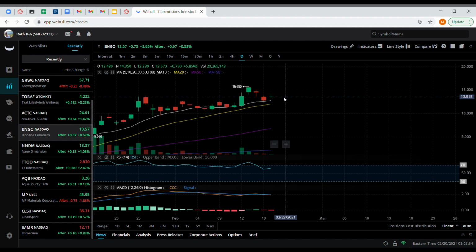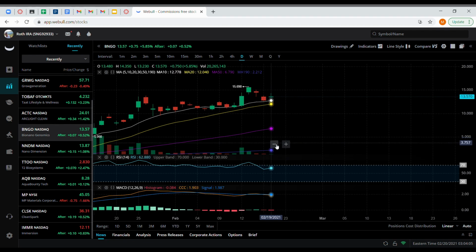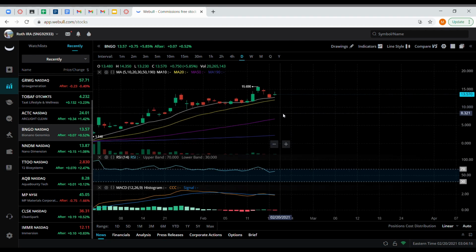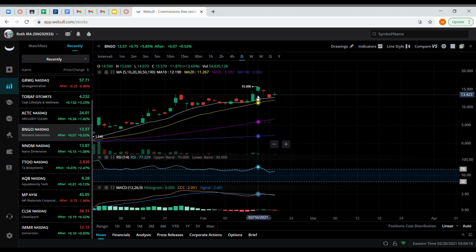So I did say wait for a better entry position, but considering that it did run off and then had a pullback and kind of consolidated there, kind of bounced off the 10-day moving average, now might not be too bad. Even now looking at the RSI, it's showing that it's underneath the 70, kind of around the 57% area. So looking like a better entry than before when it was here.